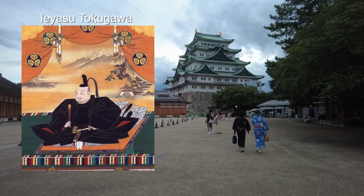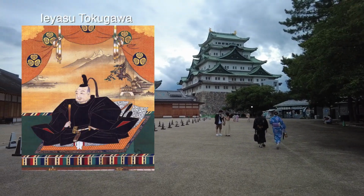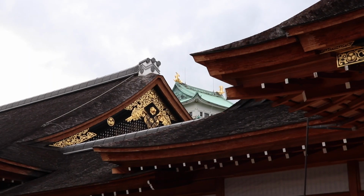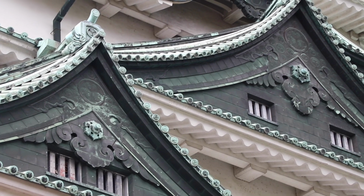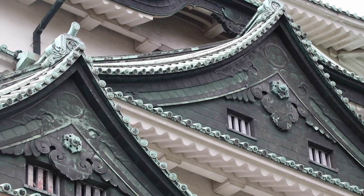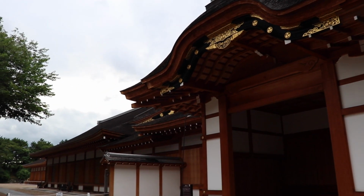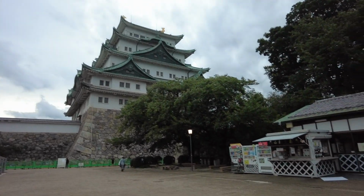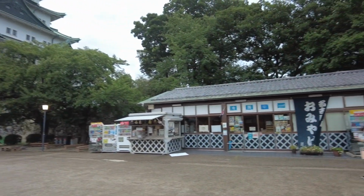Nagoya Castle was built by Ieyasu Tokugawa, considered one of the most powerful shoguns in Japan, and the most famous actually. This castle was built during the Edo period. A lot of it was ruined during some air bombings, but a lot of it has been restored. Although right now, the main keep is going to be torn down in 2023 to be remade because it's not sufficient or safe from earthquakes anymore. I think going inside the castle is already closed because it's currently 5:20, so we're just going to go around the castle grounds and check it out.